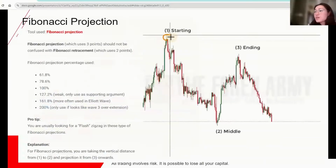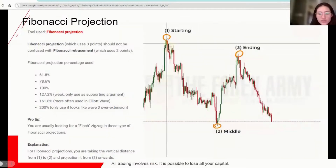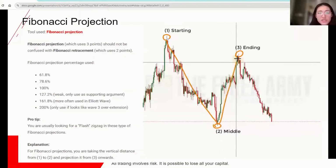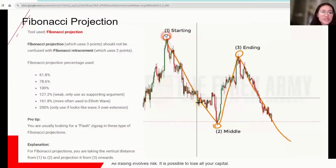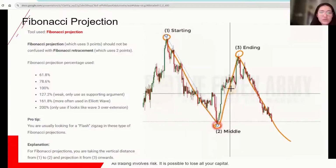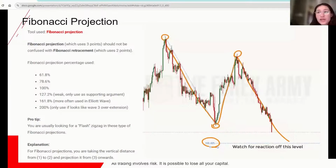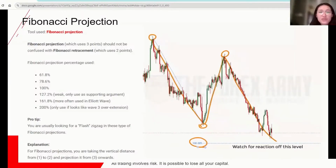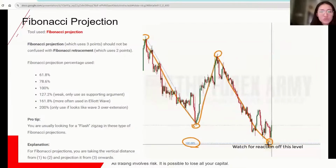Okay, so for Fibonacci projection, I'm not going to dwell too much on this. I'm just going to briefly mention it a bit. But basically for your Fibonacci projection, we are using that same flash shape that we saw for your expansion levels, so the levels that are less than 100%. For extensions, projections, we are using the Fibonacci extension tool. So it's a bit confusing, but it's a completely different tool compared to the tool that we've been talking about for the past 3 strategies.